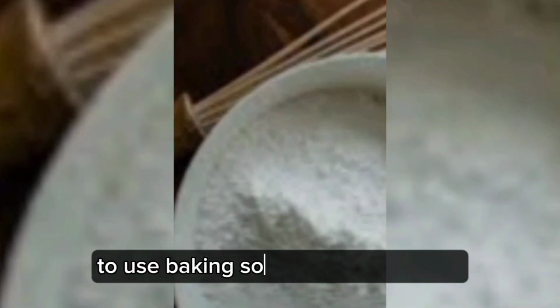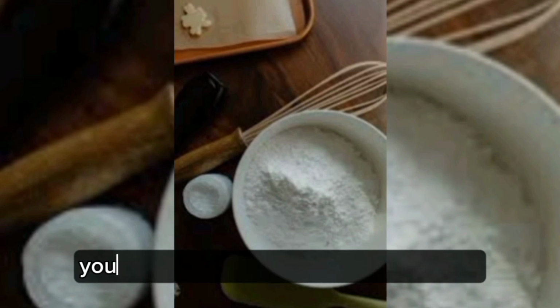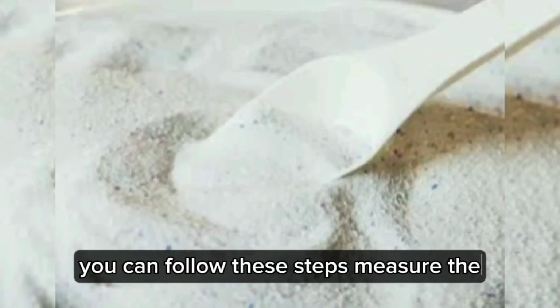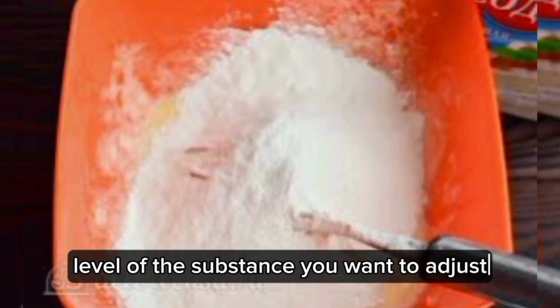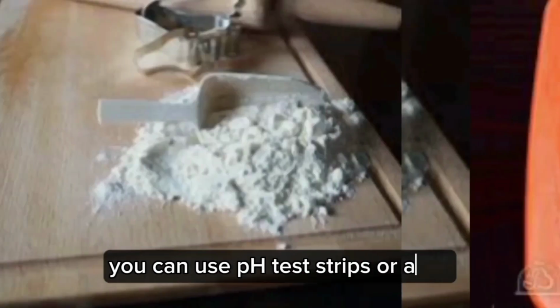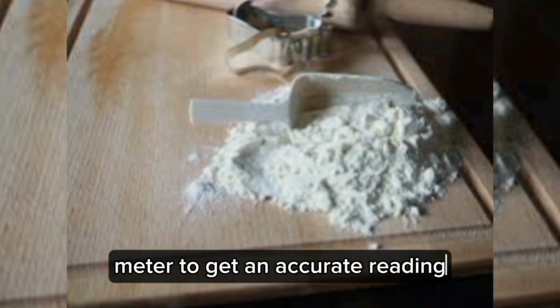To use baking soda for balancing pH, you can follow these steps. Measure the pH. First, determine the pH level of the substance you want to adjust. You can use pH test strips or a pH meter to get an accurate reading.